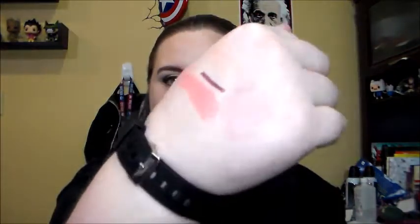Now, these are 2 things I got in a swap a month or 2 ago that I have not had a chance to use yet, so I figured now would be a good time. We have a Pixi by Petra Sheer Cheek Color in Flushed. Told y'all, that's a pretty ubiquitous name, and it looks crazy, I know, and it is a stain blush, so you gotta be careful with it. I know this is gonna stain my hand, but blend it out. It's not nearly as scary as it looks.